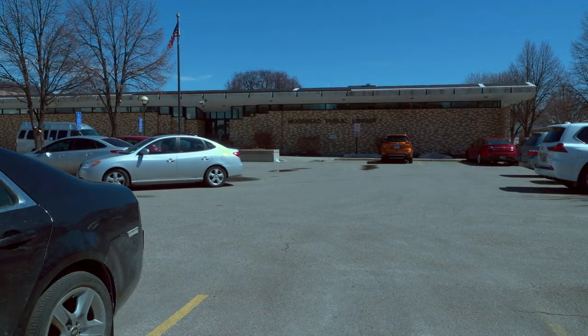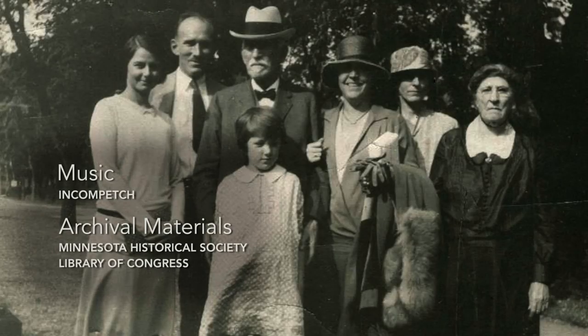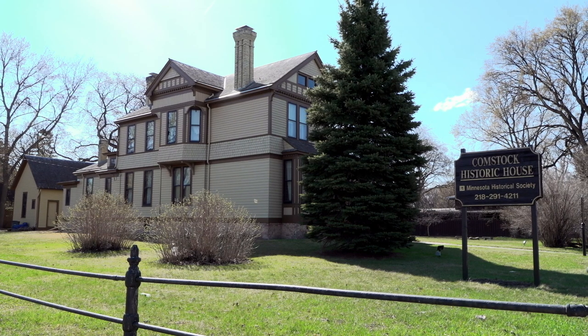And Sarah also, she's the reason we have a public library in Moorhead. They were real people, but they also did extraordinary things, and I think it says a lot about the human spirit, and I think that's something that everybody can connect to.